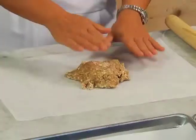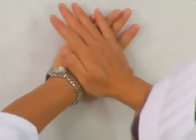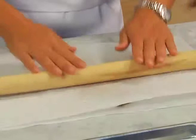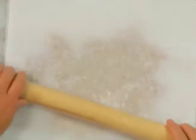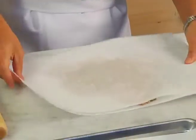I'm taking the dough immediately, putting it between two pieces of parchment. Rather than putting it in the cooler and letting it chill, I'm just going to flatten it out a little bit with my hands, and I'm going to roll it out. By doing this, you don't use any flour. What I always see is people use a lot of flour, and it's additional flour that is not in the recipe. And I flip it over.